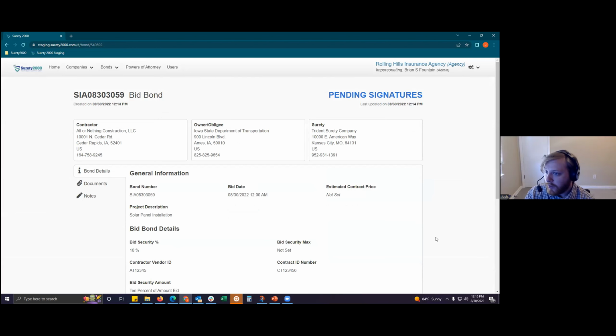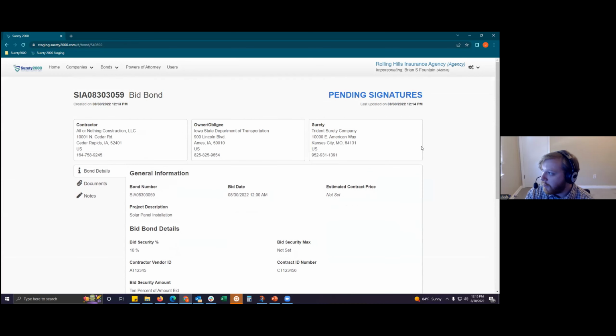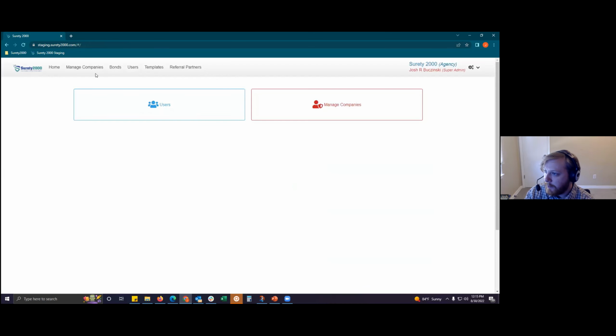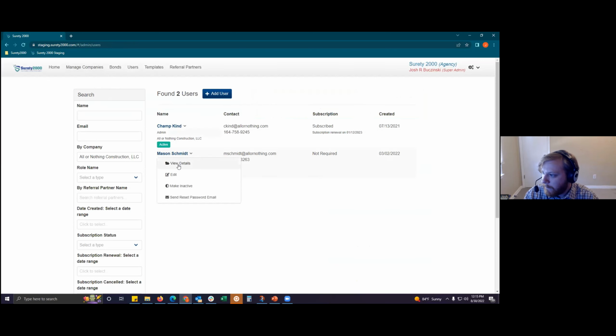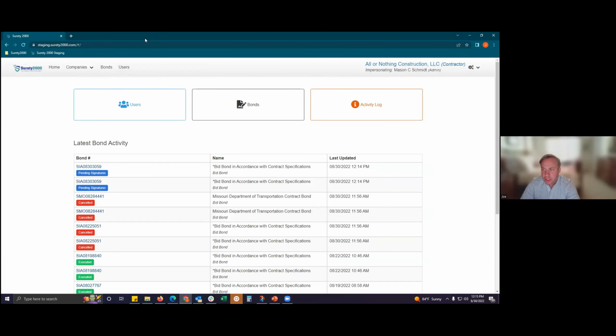Absolutely. Once the agent has signed, the agent's portion is done. They're done with this bond and they're just waiting for their contractor to finish it up. So let me switch gears real quick, guys, and we'll sign as the contractor as well. Josh has now logged out as an agent and is logging in as a contractor to retrieve the bond on the principal end so he can sign it.